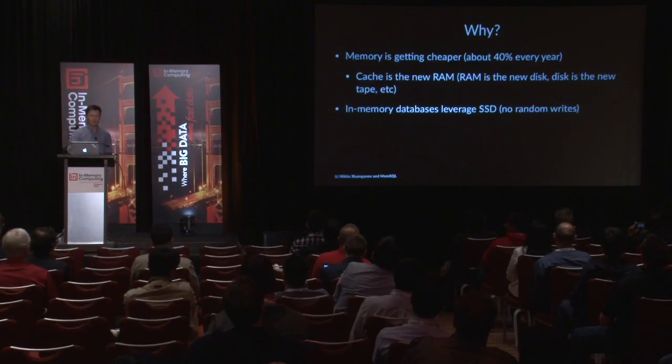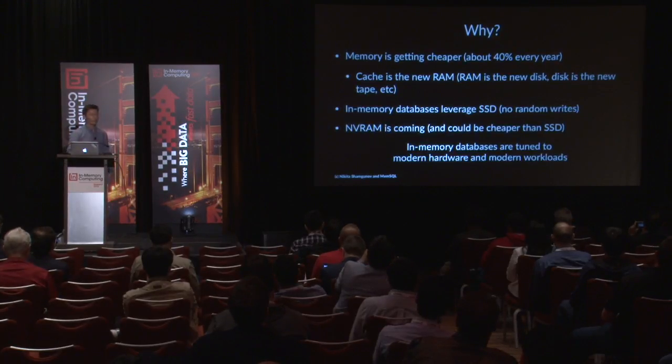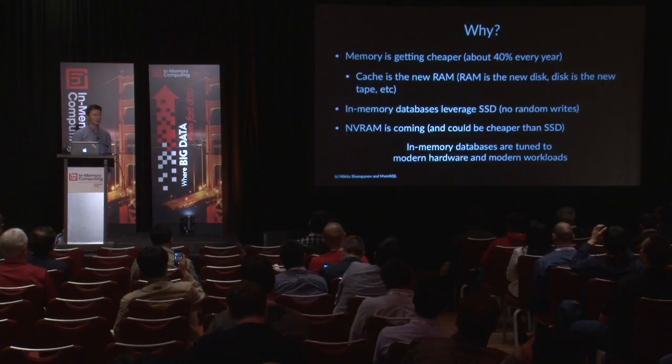And the other thing is that in-memory databases leverage SSDs for non-random writes. And that means that with a combination of RAM and SSD, you'll be able to serve pretty much any database workload. And the final point, that NVRAM is coming. NVRAM stands for non-volatile RAM. I believe Intel promises this NVRAM to come to market in early 2017 in various form factors.